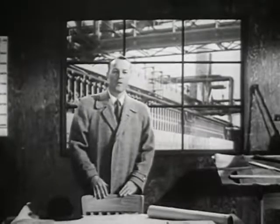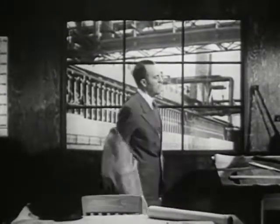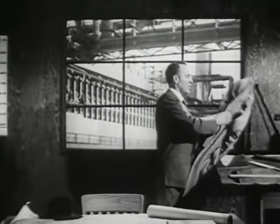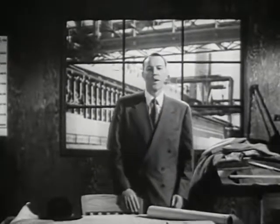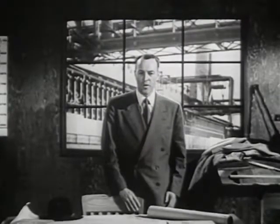I'm George Hicks. For a good many years now, I've been bringing you stories on the radio about the people and events that make our America the great nation that it is. Now I want to tell you another of these stories. The story of what it takes to create a new steel mill right from scratch.